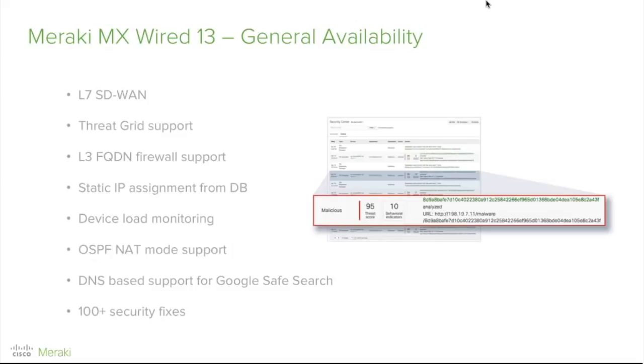For example, Layer 7 SD-WAN, that is a really exciting new capability. It means that we can now set up priority choices for multiple wide area network links based on an application name. So we don't now need to worry about knowing what port number we're using for a particular application, its source and destination IP address. We can literally just do this using a friendly host name and choosing what kind of priority we want to give to that specific application.